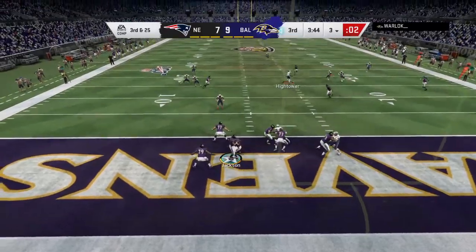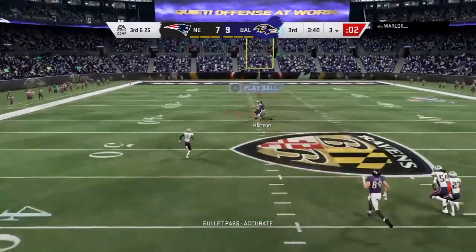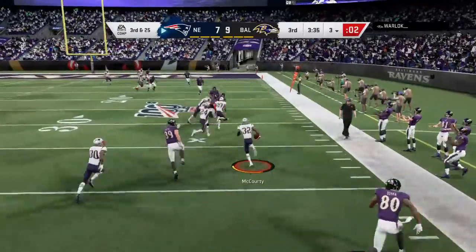No run call here. They'll look to throw instead. He's going deep for Brown. The ball popped in the air and intercepted. Devin McCourty picks it off.